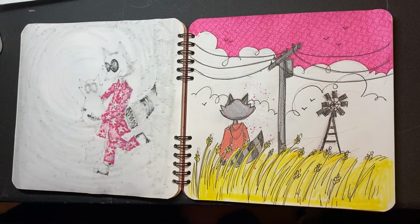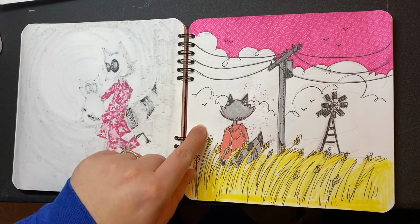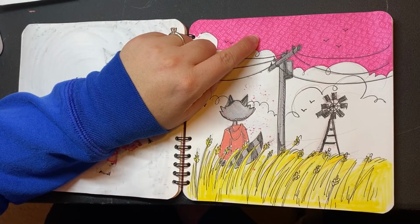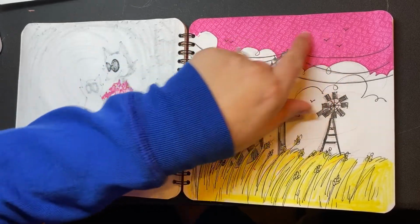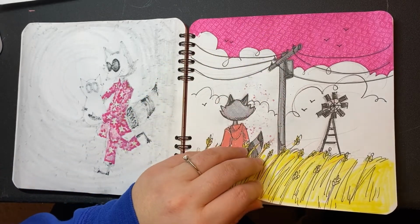Field. I'm from Kansas, and so when I think of fields, I think of wheat fields and crops and stuff like that, not a mowed lawn field. And so I love windmills and power lines, and that was fun. And then I did this kind of interesting texture up here where I did it with a dark marker, and I brought the hot pink gel pen on top of it, and it looked really good. I really like how that turned out. So I might see if I can utilize that texture in some other stuff.